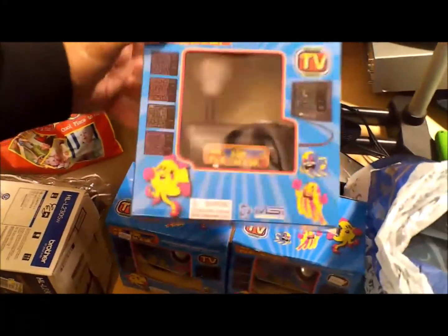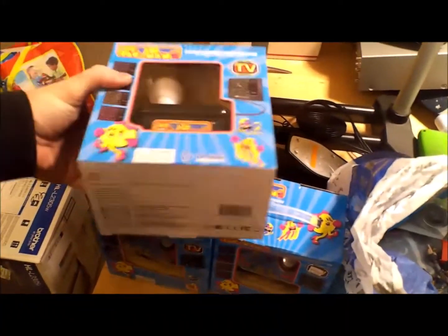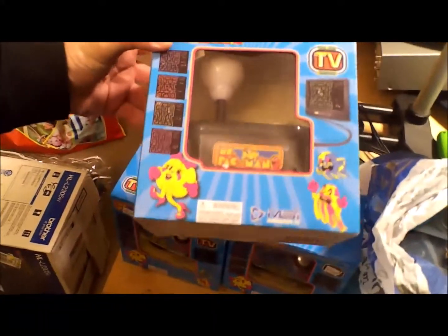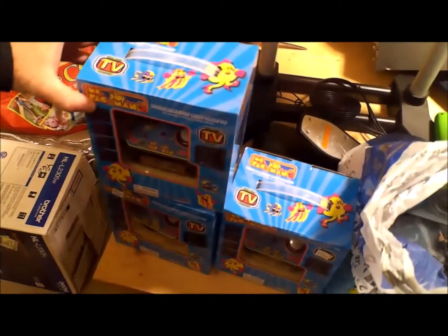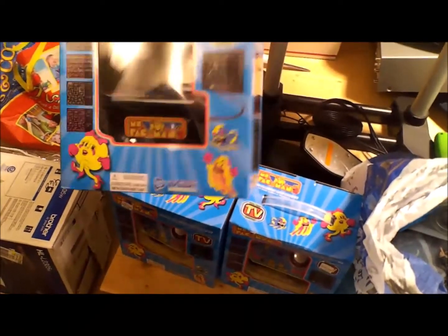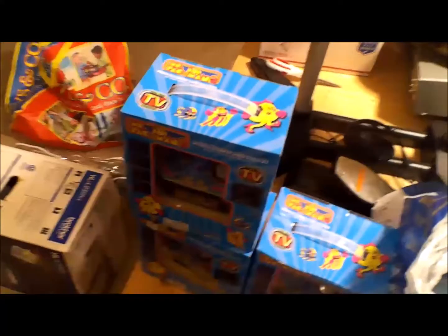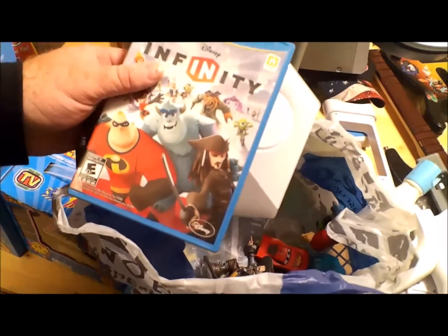I also picked up these Miss Pac-Man. These sell for about 15 bucks. There's actually 4 of these. I've listed some. Probably gonna end up putting some of these on Amazon. You make about $5 extra on Amazon on those, but I've listed one already on eBay. Also picked up these. I actually have some more of these. I'm probably going to do it in a bigger lot.